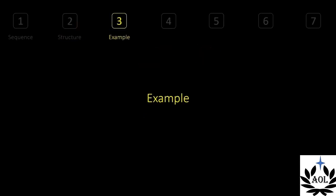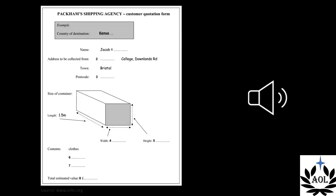Now comes an example to make it easier for you to understand. Of course, I'm not going to provide you an example of 40 questions because that will be too long. So I'm going to provide you a short example. That will be a simple one, Section 1. I'm going to play the audio as well as show you the questions. So this is how the question looks like. It has been taken from IELTS.org. It's a sample question, the general one.